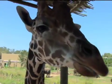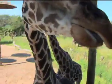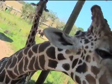Now, a couple other things I want to talk about is obviously their neck. You notice how long their neck is? Well, the cool thing is they have the same amount of vertebrae as we do. There's 7 vertebrae inside of that neck, but they're just much, much bigger than our vertebrae are.